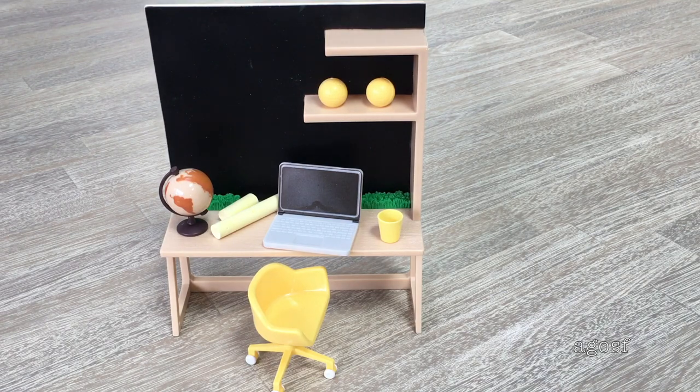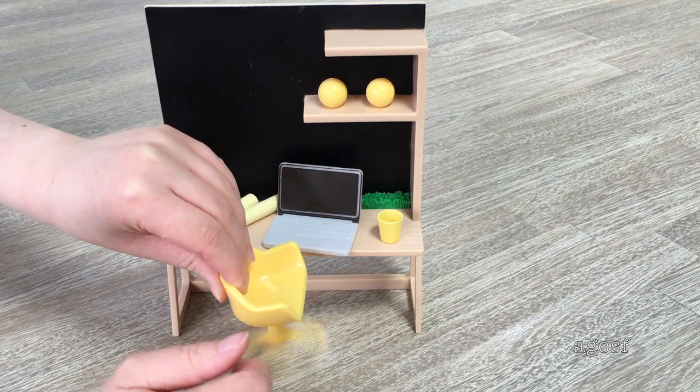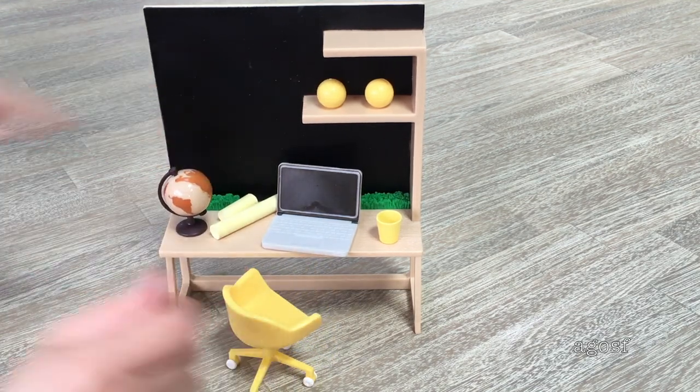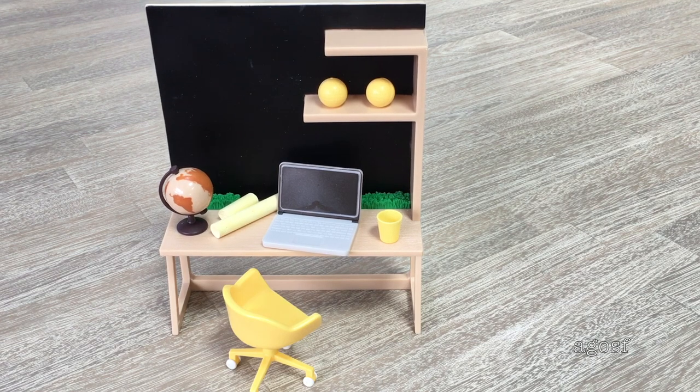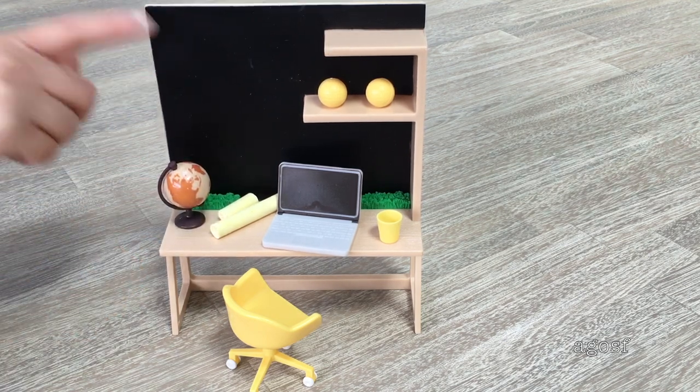These are all of the pieces out of the packaging. I love the laptop. It looks so realistic, while the chair's wheels actually spin and so does this part as well. These two items are speakers. I wasn't too sure, I had to check the box. And this is a pencil holder, but I'm sure you can turn it into a cup if you want to. The globe spins too, and the chalk is used to write on the chalkboard.